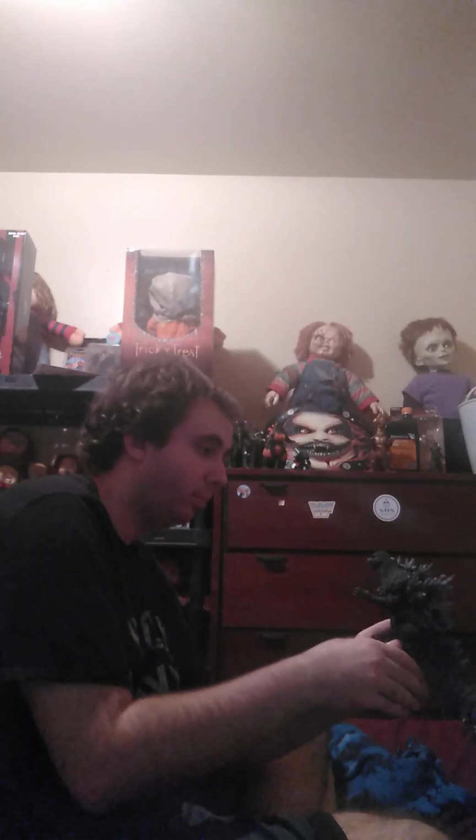And then we have... I do have the box for this figure, I just don't know where it went. But this is the Godzilla 2002 from Godzilla against Mechagodzilla, or Tokyo SOS. I think this is Tokyo SOS. But yeah, Tokyo SOS Godzilla.